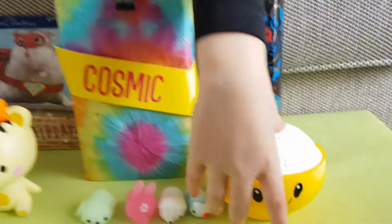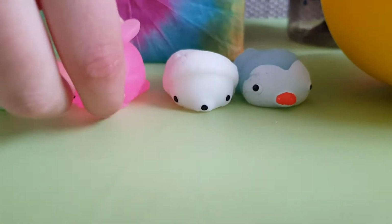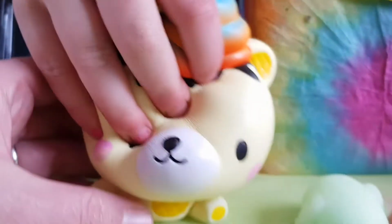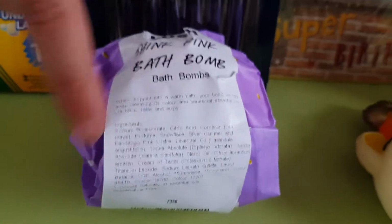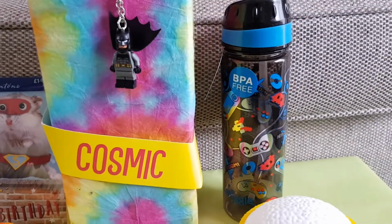So I'm going to show you what I bought if you missed that. So I got a brain squishy, some little mojos, squishy again, a Lush Think Pink bath bomb, marker pens, Ewan's card, Ewan's presents. Lovely. So that's what I got from Meadowhall today.